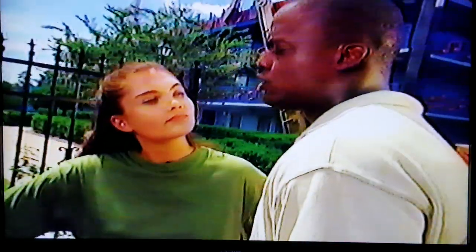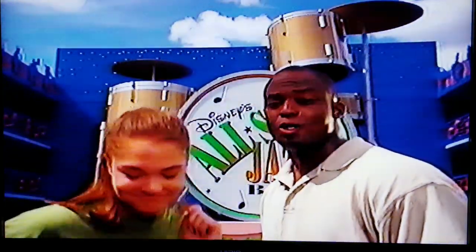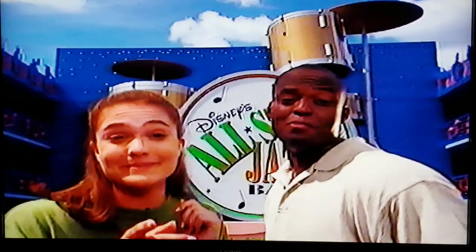Quiz time. Why do we have rhythm and percussion instruments? To keep time for the other instruments. Because they're really fun to play. And to dance to. So shake it up a little, and put some music in your life.